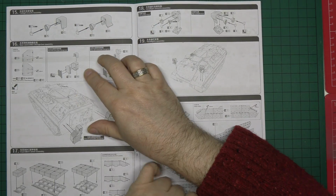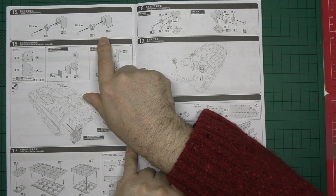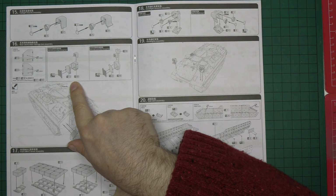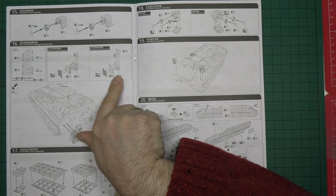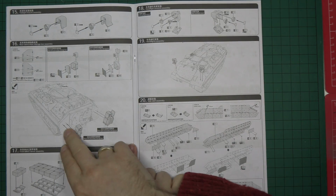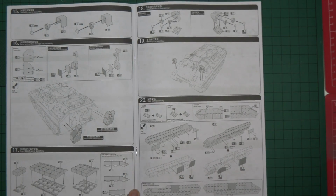Step 15, we've got lamps being put together. Then we've got some sub-assemblies, storage boxes and hatches, and then that all gets assembled onto the vehicle there.